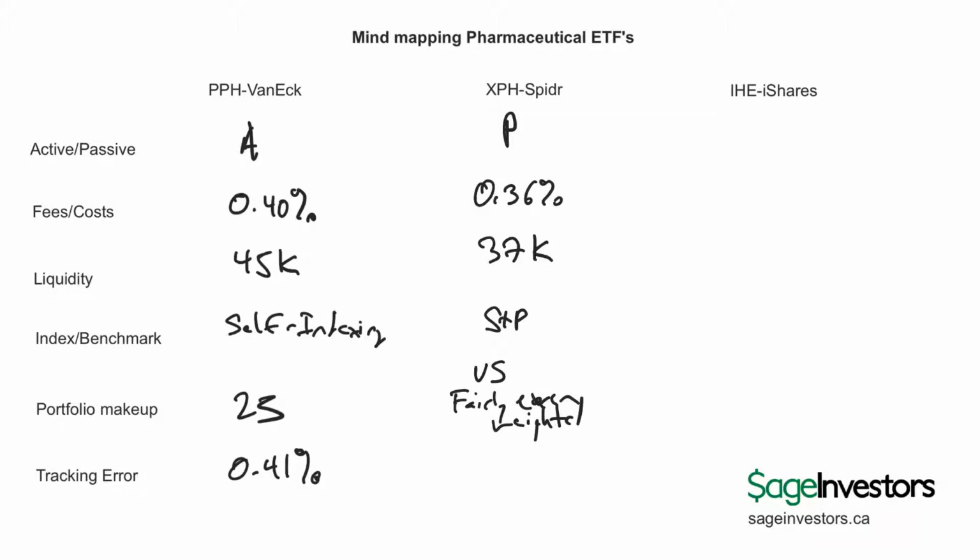The tracking error for the XPH is pretty low. It comes in at 0.08%, so it tracks very, very closely with the S&P Pharmaceutical Index. So that's the Spyder. And now the third ETF that I'm going to take a look at is the iShares product, which is ticker symbol IHE.